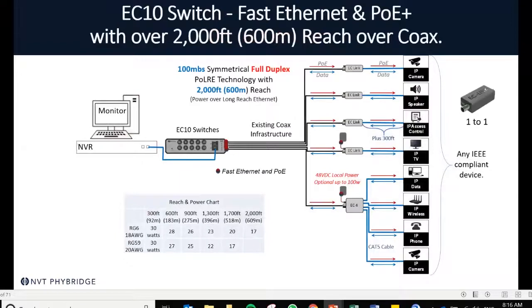Okay, the EC10 is an unmanaged version of the same switch. It does exactly the same. The only difference is that it's unmanaged.